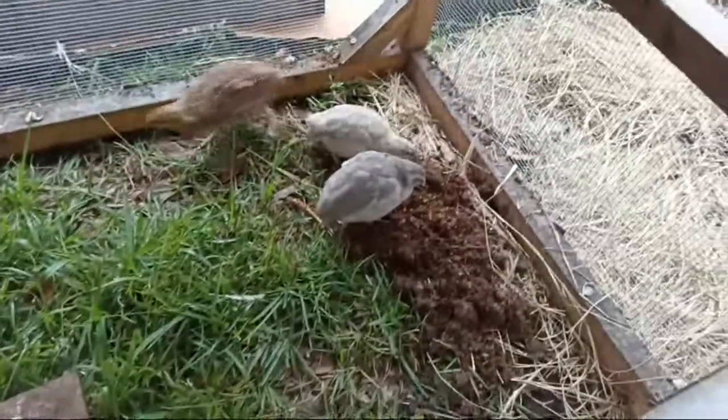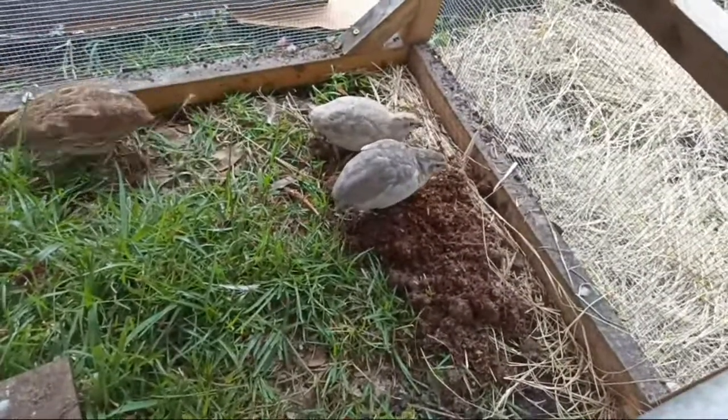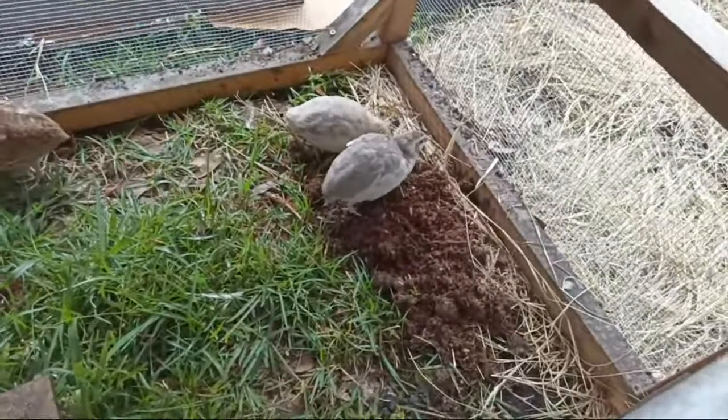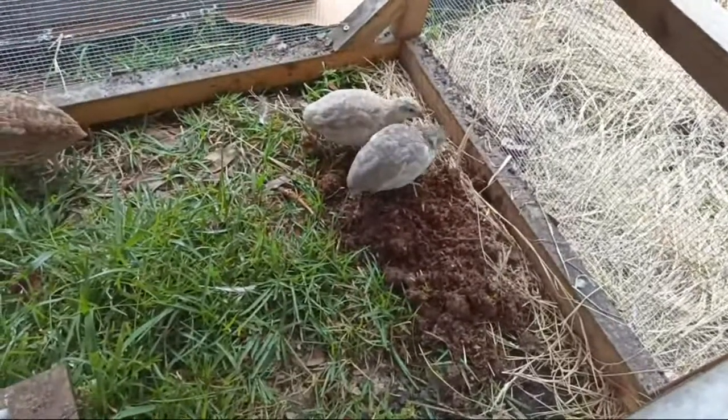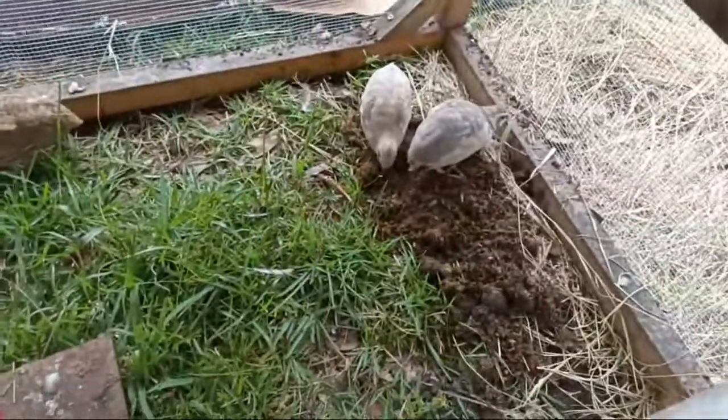Quail like crap. Seems like they do, to be honest. So here's the backstory, and here's a quick update on what's been going on with the quail. They seem to like this horse manure.